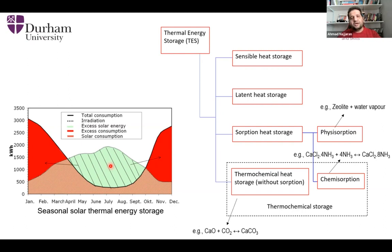Thermal energy storage is categorized into 4 different categories. Sensible heat storage, maybe with molten salt or other technologies, latent heat storage like phase change materials, and sorption heat storage. With sorption, there is a physisorption and a chemisorption process. In physisorption, for example, we usually use water, and in chemisorption, we use ammonia as the working gas.